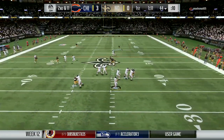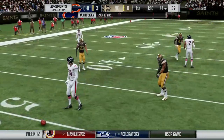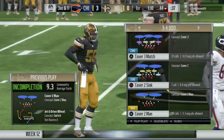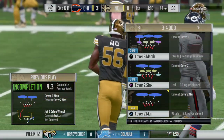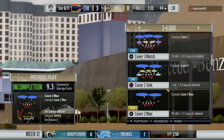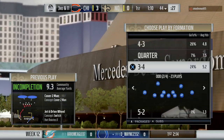Trubisky to throw on second. Looking middle, and it's incomplete. The linebacker, DeMario Davis, got a hand in to break that one up. It's always tough for the guys throwing the football when they think they've got a completion and the ball's almost there, and then someone sneaks a hand or two in and bats it away.